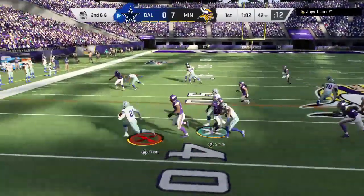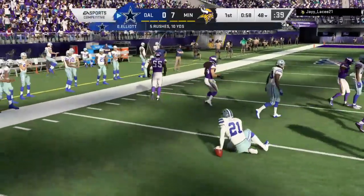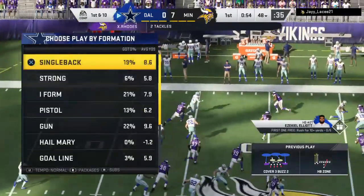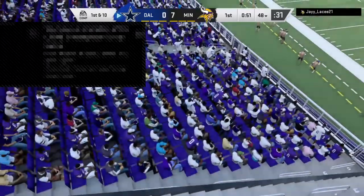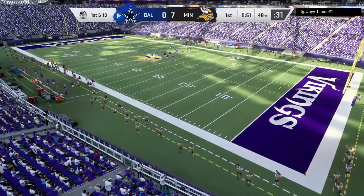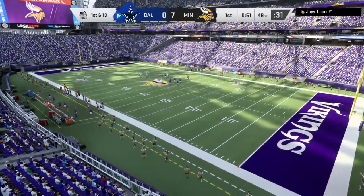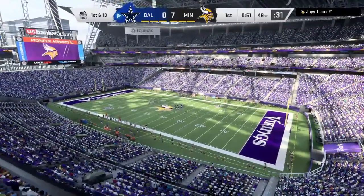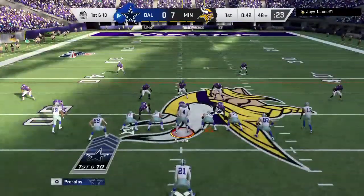From the pistol, here's Elliott. And he'll get it out a couple yards shy of midfield at the 48. 6 yards to pick up, and that's a 1st down. All right, Brandon, I know we're in the early going here, but those kind of runs, they're going to open up a world of opportunities for this offense going forward. 2 first downs have them up near midfield now on 1st and 10.